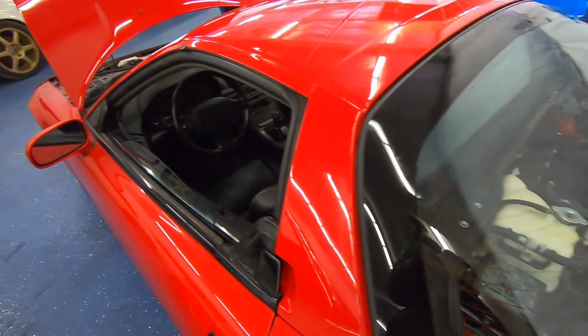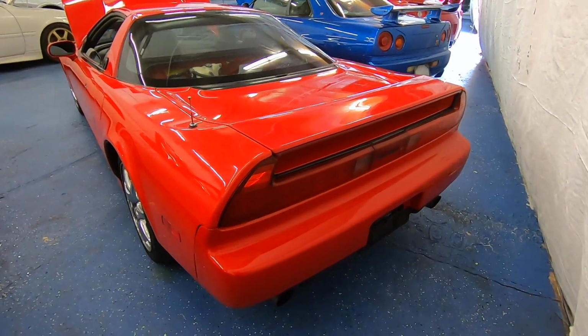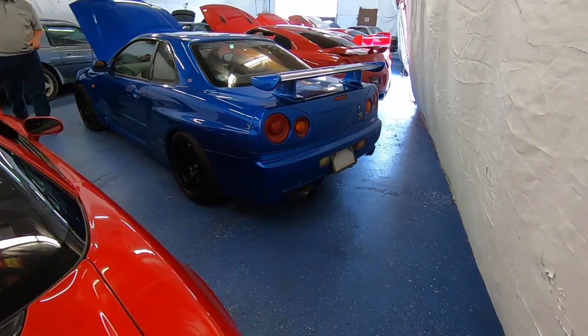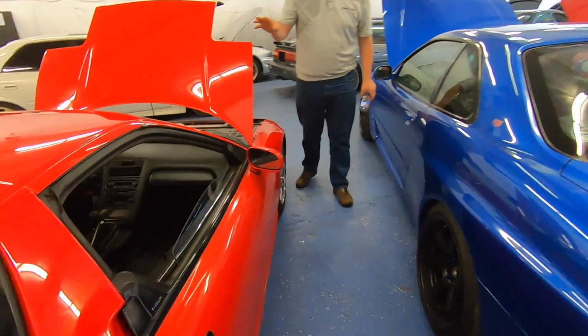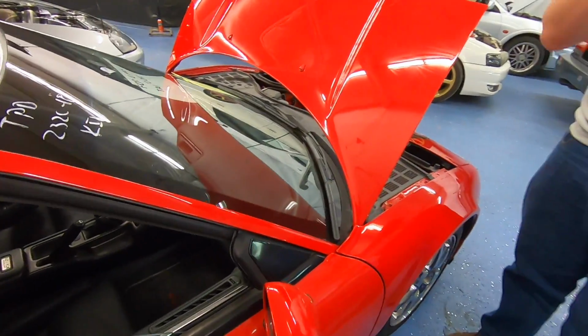122,000 miles on the clock, and I don't know what it is about this car that I love so much, but I think it is just a beautiful, sexy car. I really do. I mean, the Skyline is too. The Skyline's a gorgeous car too. But you've got to think, go back to 1991, cars didn't look like this. What a beautiful car.